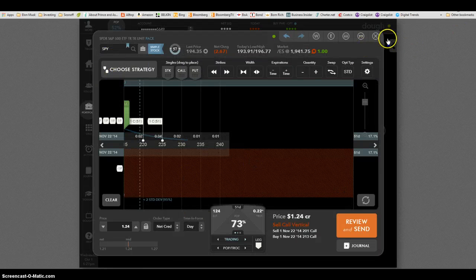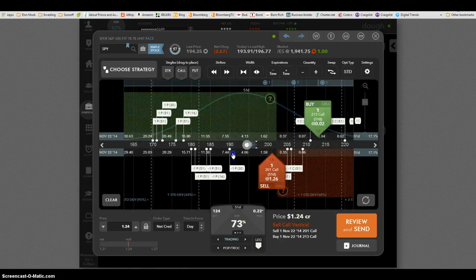Oh shoot. When it's after hours like this, it gets screwed up. But yeah, here it is. Okay, look. Here's the SPY trade I may put on tomorrow. Look, what happens if I sell half a golden gecko? Meaning, what if I just sell the 201 call and buy the 213 call? Let's look at what happens. In fact, this will tell you what happens. See these numbers? Look, nothing will happen.